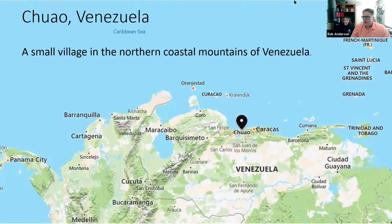Chuao is a small village on the northern coastal mountains of Venezuela. You can see it there on the Google map. That's where it's located. Few people in the chocolate industry have actually been to Chuao. It's kind of hard to get to. It's a remote village. You fly into Caracas and you take a road, then you take a boat, then you spend some time in a fairly remote area. But anyway, that's where it's located right there. You can see it on the map.